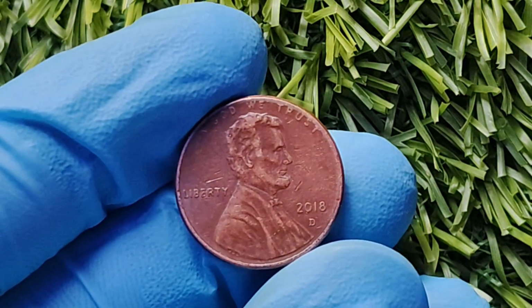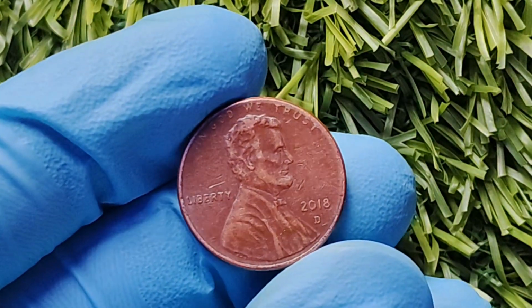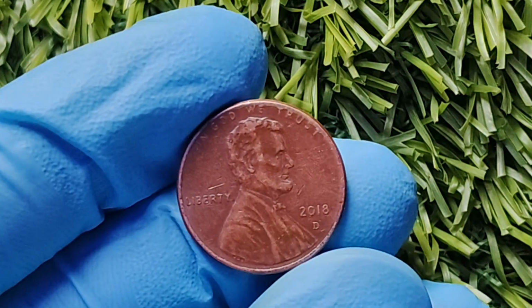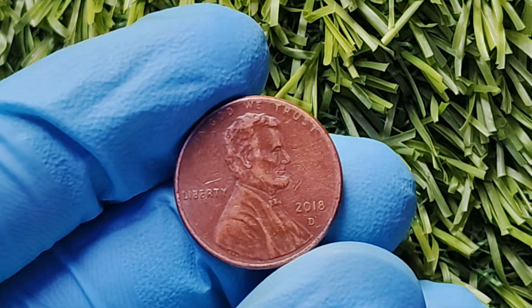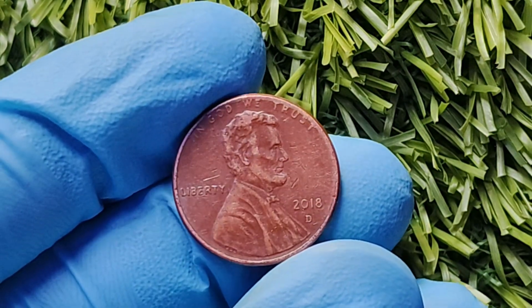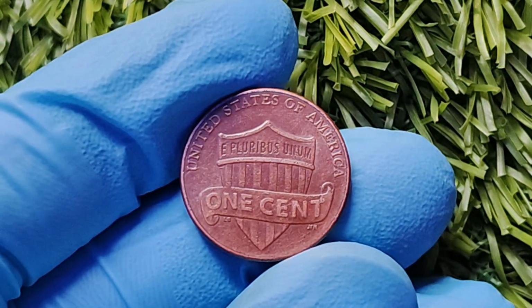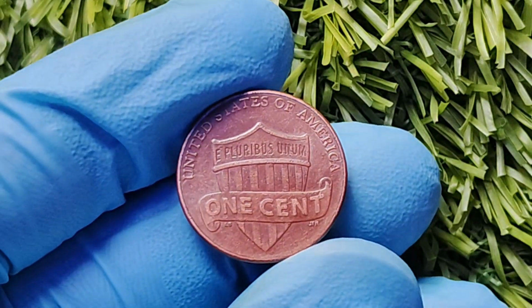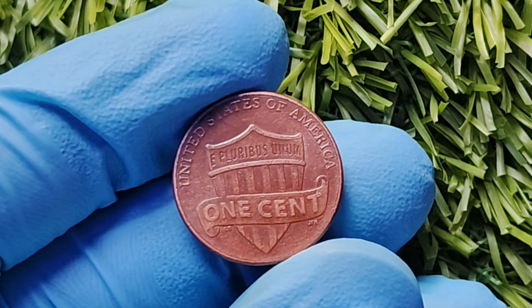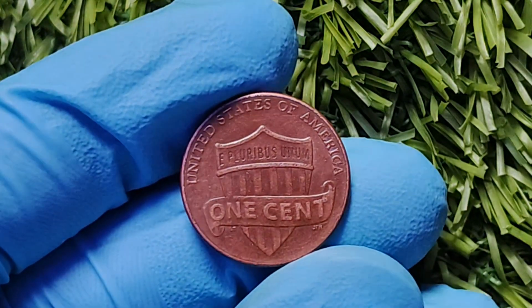Auction hype drives prices up. Once a rare penny hits the market and collectors start bidding, things get wild. Before you know it, a simple penny is being sold for the price of a Ferrari. The highest price paid for one of these rare 2018 D pennies? $1.6 million at auction. That's enough to buy a house, a boat, and still have money left over for unlimited pizza for life.